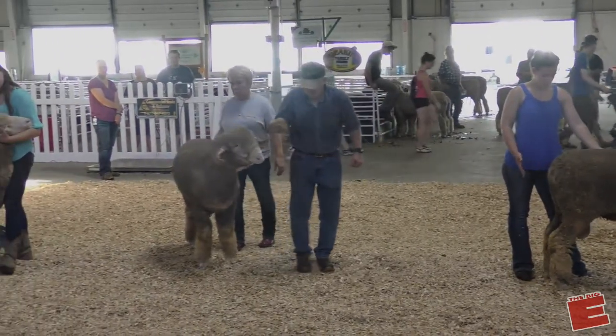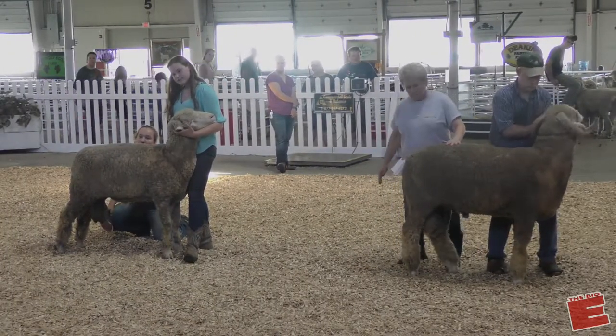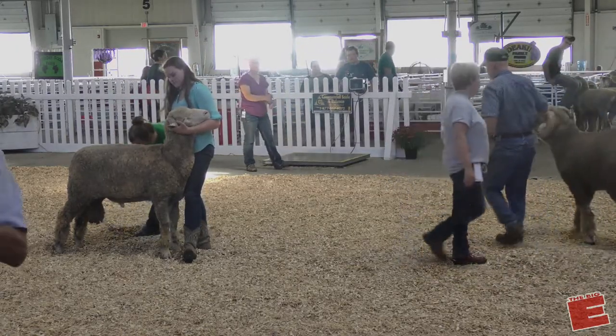Closing the class with a ram lamb that has just given up overall scale, mass, thickness and length to get any higher, but a real correct ram. Thank you.